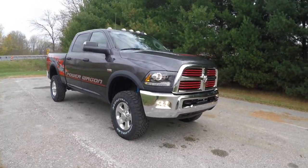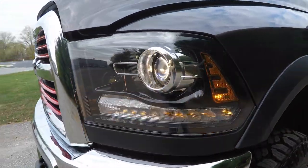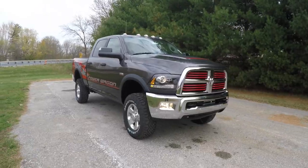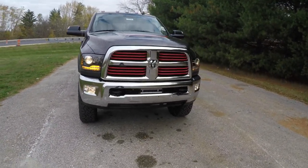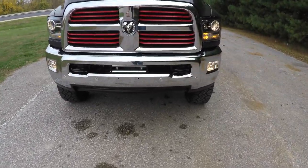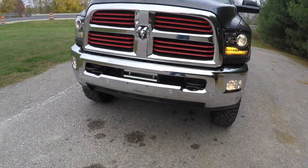And up front, you have the premium projector beam halogen headlamps with the blacked out bezels and LED turn signals. The vehicle is also equipped with LED clearance lamps, the red grille billets, front tow recovery hooks, and a 12,000 pound Warn electric winch.